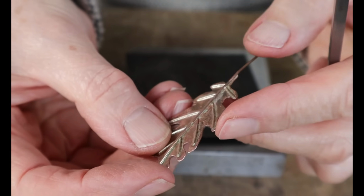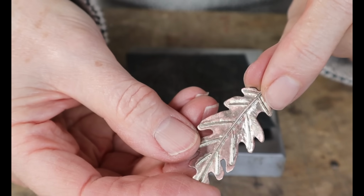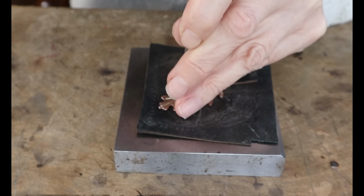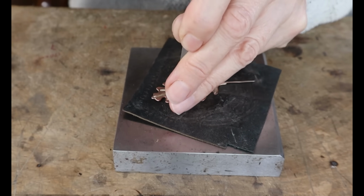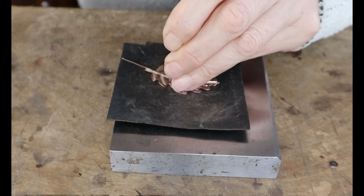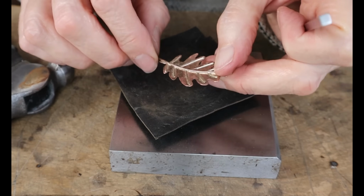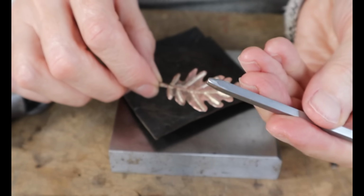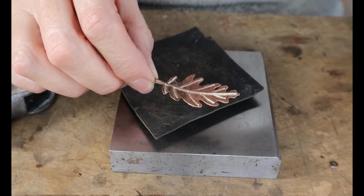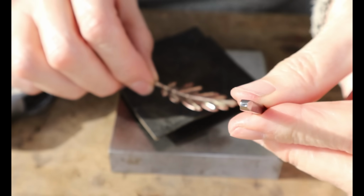I can already see they're giving an absolutely beautiful texture in there. It looks like little leaf cells. So I'll carry on. I love the texture that this tool is providing. It's a larger head on that one, and I'm going to change to one of the smaller ones when I go over it again.